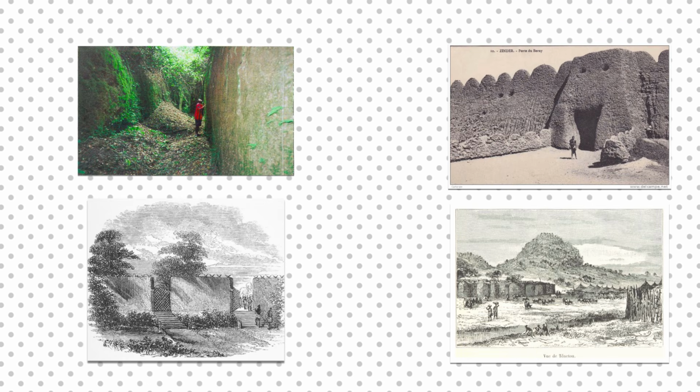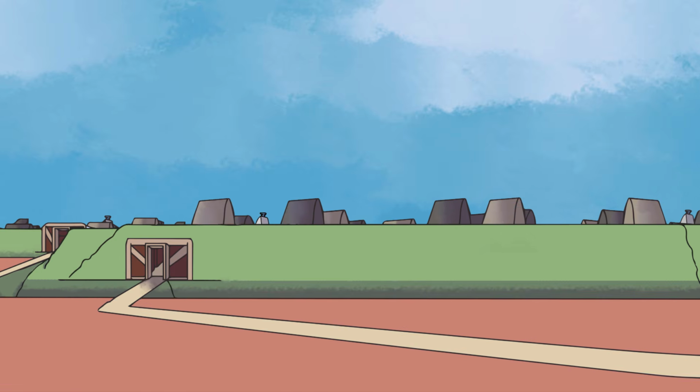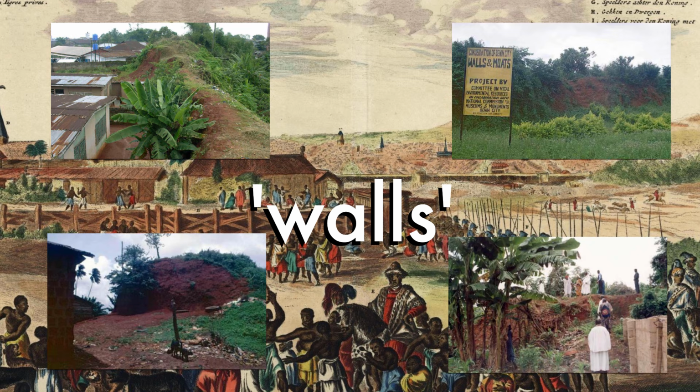Throughout our history, the wall has been a standard feature for West African cities of multiple different cultures. Of these, the Walls of Benin are probably the most famous, yet these structures aren't actually walls. The "walls" of Benin are better described not as walls, but as a network of ramparts, ditches, or earthworks locally called iya.